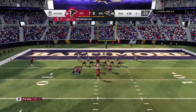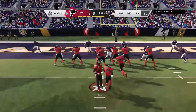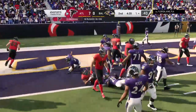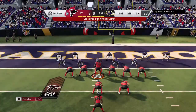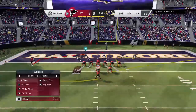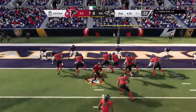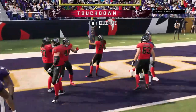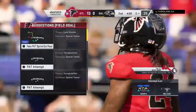61, matchbox lights. Check 9. They'll look to run with Freeman. Able to get a couple here, but won't get across the plane as they stop him right around the 1. 2nd and goal from the 1. Again, it'll be Freeman. And he gets in. Touchdown, Atlanta. Taking it in from a yard out.